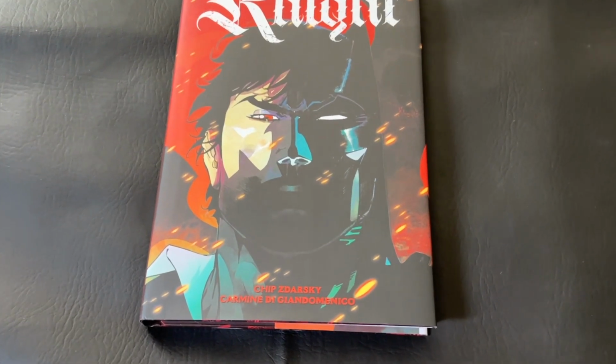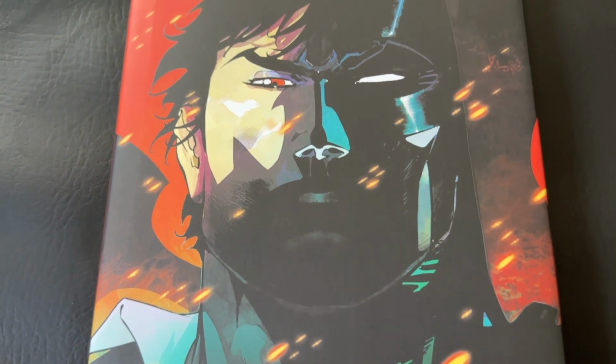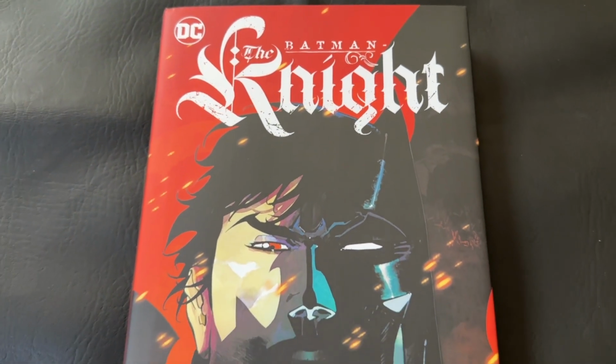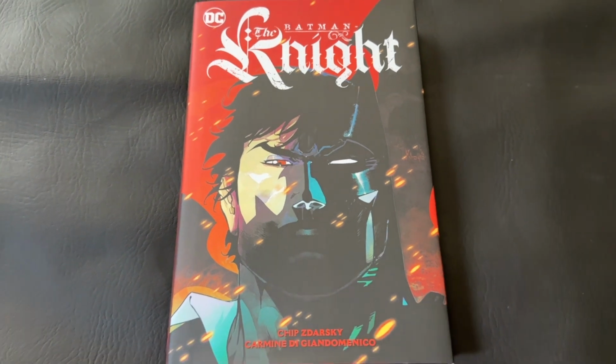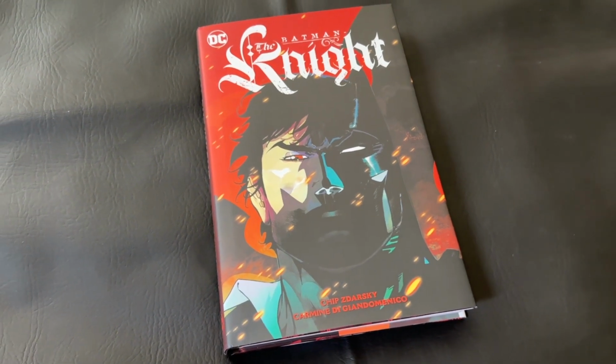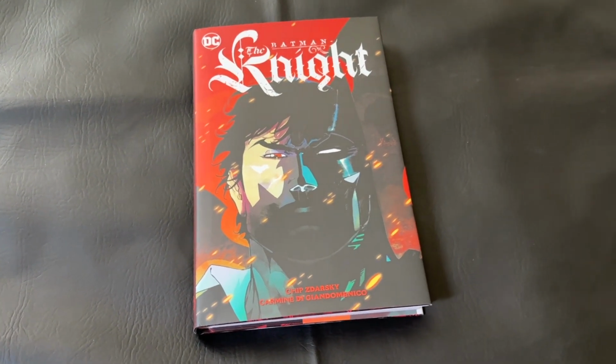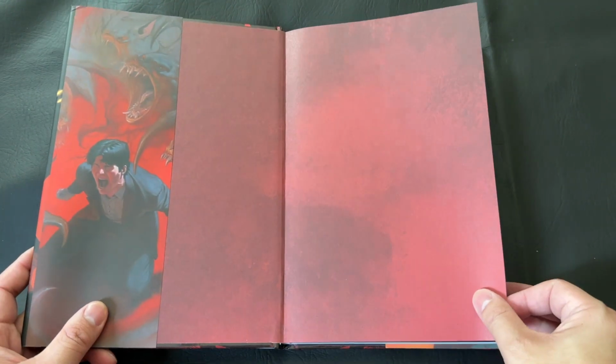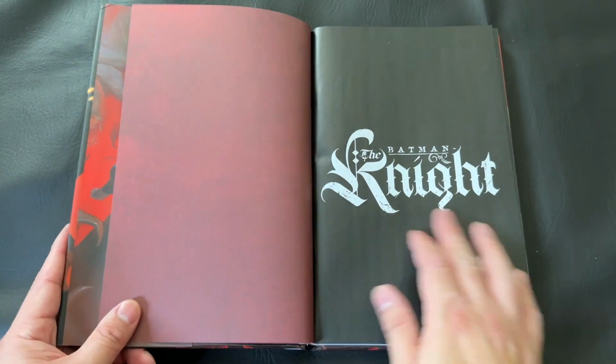Next on our list, another Bat-related book, Batman the Knight by Chip Zdarsky and Carmine Di Giandomenico. Right from the jump, I have to admit, this collection snuck up on me to the point where I had no idea this was coming out monthly. I hadn't even really heard about it. I knew Zdarsky was attached to the ongoing Batman title at the time of this recording, and I even read the first arc, Batman Failsafe, and really loved it.